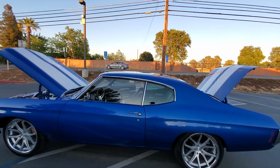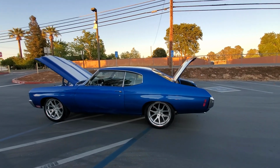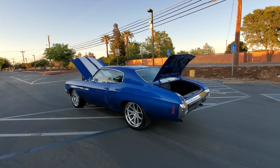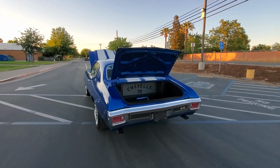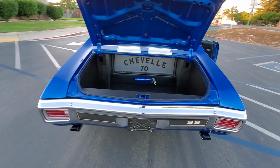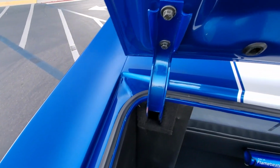Door shut solid, posi rear end, 4-speed automatic transmission, full sound system with 4 mids and highs, subwoofer, and amps. Very clean jams.